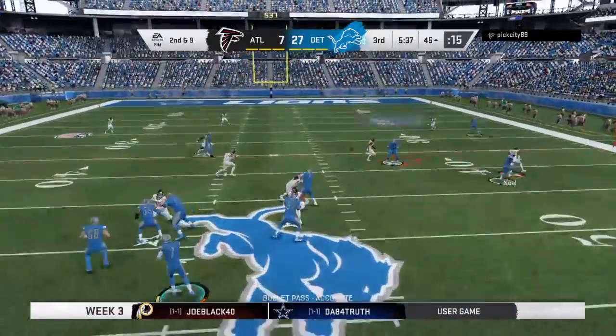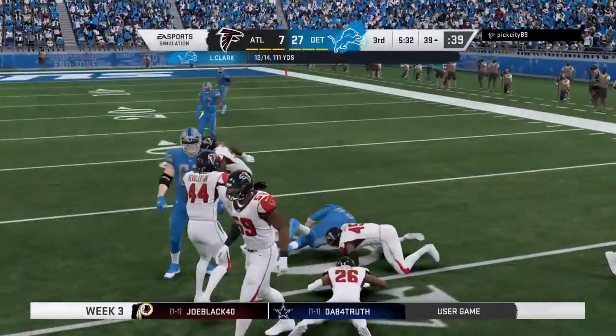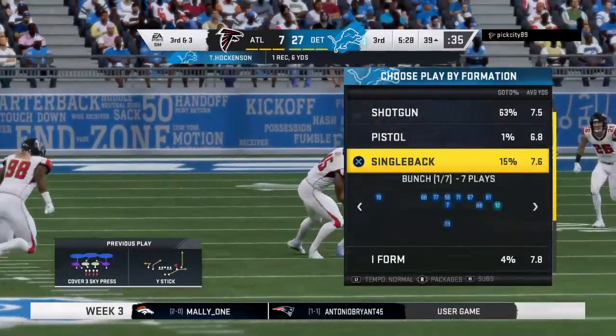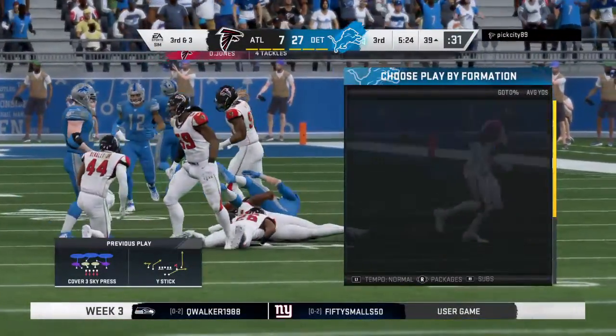Here's Clark, operating from the gun. That's caught by the big tight end, T.J. Hockenson. And he'll get it inside the 40 to the 39. 6 yards is the pickup, and that'll lead to a 3rd down. Brings up 3rd and 3.